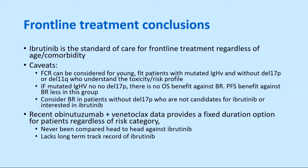And then there's also, if a patient has a mutated IgHV region, no deletion 17p, and doesn't want to go on a long duration targeted therapy, knows that a short-term chemoimmunotherapy like bendamustine rituximab has its limitations, but in the patients with a mutated region, there's pretty long PFS in that population, and so somebody wants a long period of time without treatment, that can be a good option in that patient population if they understand the risks and benefits.